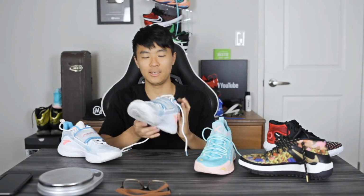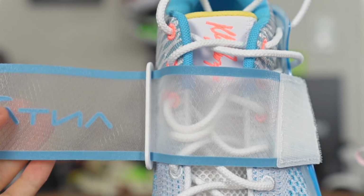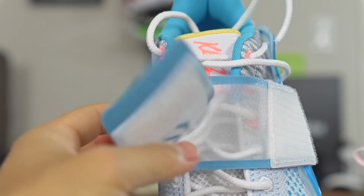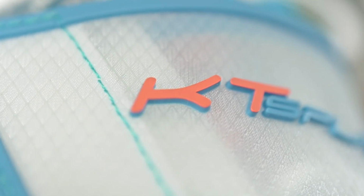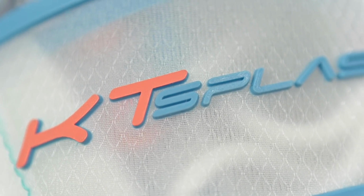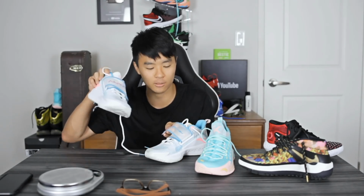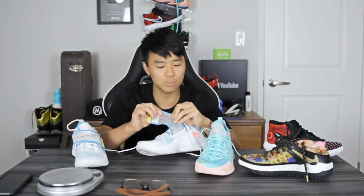As you guys notice, there is a strap. The strap material reminds me a lot of the Element 55, that type of material that Nike's been using on a lot of their runners. Super lightweight, very thin material. It is see-through as well. And I also like the wording. The quality is very nice. It feels and looks very premium. It's not like printed on or anything. It's actually this plastic material. And it looks great. It says KT Splash on the right pair, and it says Anta on the left pair. And then outlining everything is just a really thin plastic material.